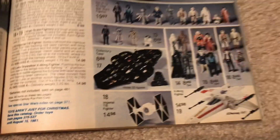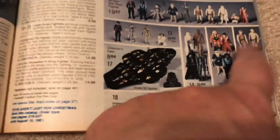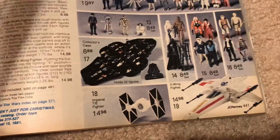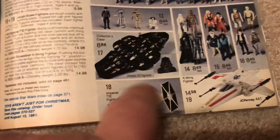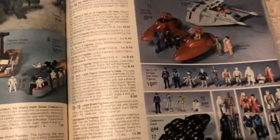These are special action figure sets. They were in a box, and it would have these 4 figures. It would have Han and Boba Fett, Luke, and a Rebel Trooper, all in one card back. And you could get the TIE Fighter, the X-Wing Fighter, the Darth Vader case. This was all crazy fun.